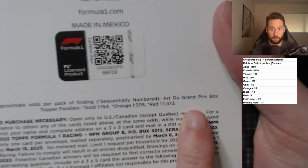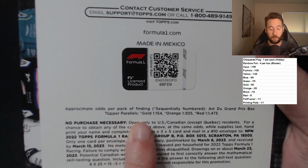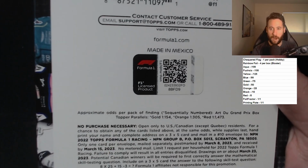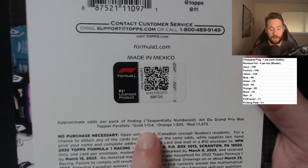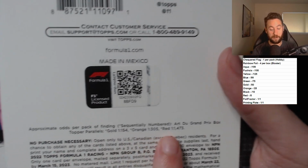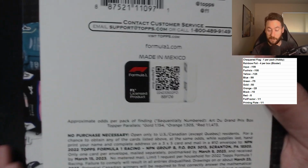There are Art du Grand Prix box topper parallels. Gold parallels, 1 in every 154. It says pack, but there's only 1 per box, so I assume it means per box. So 1 in every 154 boxes. So if we see a gold, an orange, or a red box topper parallel, that's very rare, which would be very cool. So let's see if we can do it.